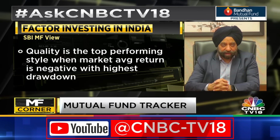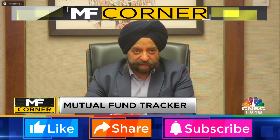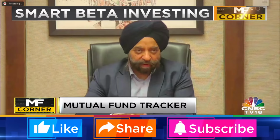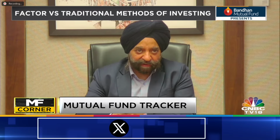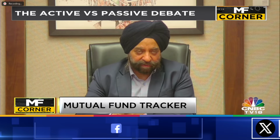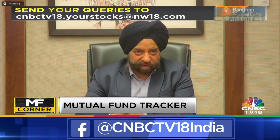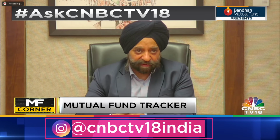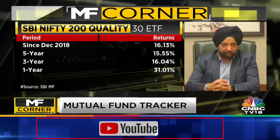It's never that one particular scheme fits everybody. So that's how we want to create a complete bouquet of passive funds. The mainline funds are already there. Like you talk of Nifty 50, Nifty Bank, BSE 30. So all these kinds of ETFs and index funds are there. But if you want to come to a specific strategy, and research shows that you can create some value for the investor, then definitely there's always room for it.